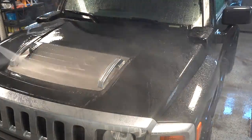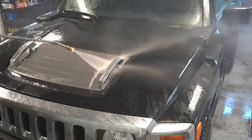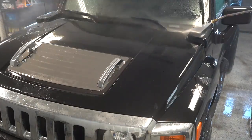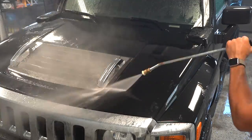Now, as I work my way around the vehicle, I'm making sure to spray out all the crevices really well, as with the design of this vehicle, it's got a lot more than the average vehicle does. And while I do this, I'm also making mental notes of where I'll need to use the detail brush later when the vehicle's all foamed up.